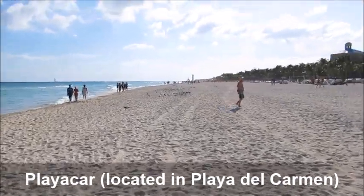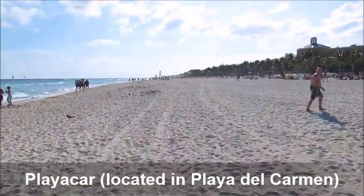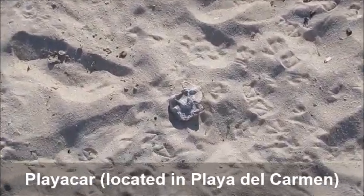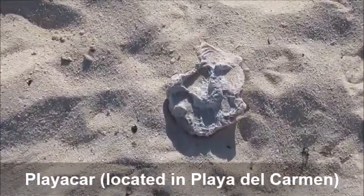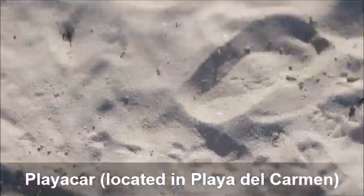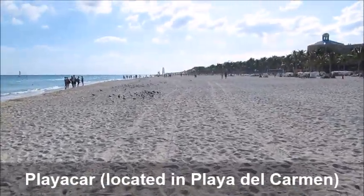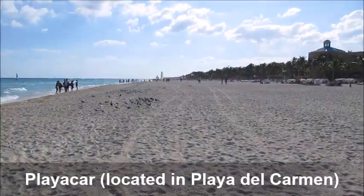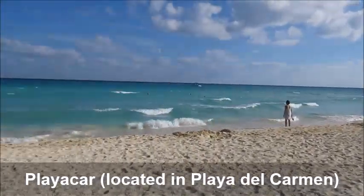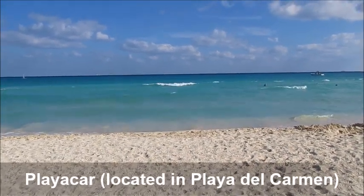Also, the sand is extremely soft. You won't find any sharp objects like seashells. Well, actually, here's a piece of coral. There's a piece of coral, but these are few and far between. Really not that many sharp objects here. Meaning if you just want to walk around in the ocean, you should have no problem. It's very soft sand and there's really not many seashells. I tried to find some seashells and I could not.